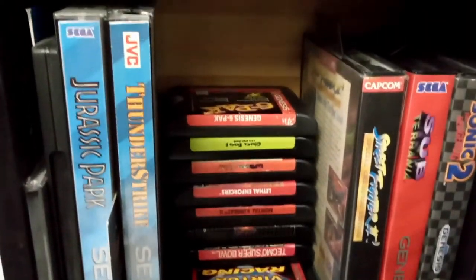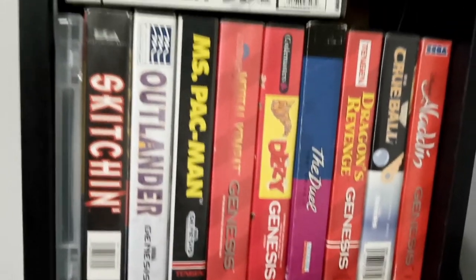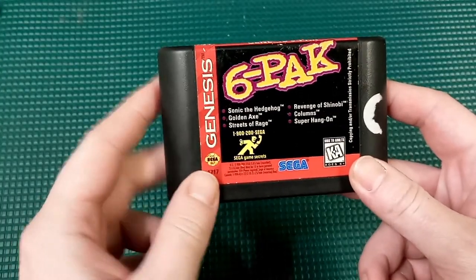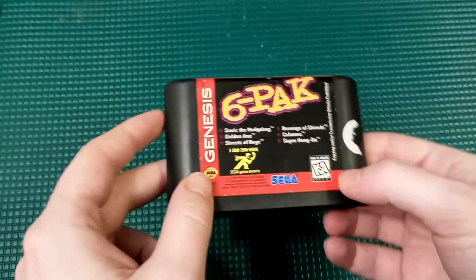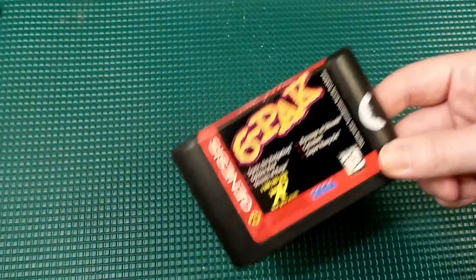As for games I recommend for someone starting out, or looking for games they may have missed, I can recommend a few from my personal collection that won't break the bank. A must-own is the Sega 6-pack. You can get these for very cheap, and it's a great game to get if you have no idea where to start. It comes with Sonic, Super Hang-On, Streets of Rage, Columns, Revenge of Shinobi, and Golden Axe all in one cartridge. All six are Genesis essentials.